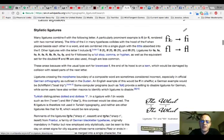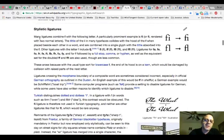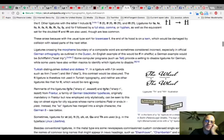Standard. And then you see, look, the FI. Hold on. Okay, that's boring. Many ligatures combine F with the following letter. A particularly prominent one is FI. You see how it merges? FI becomes this. FL becomes this. It becomes a single glyph. And those arose because of the type sort for the lowercase f, in which the end of its hood is on a kern, which would be damaged by the collision with raised parts on the next letter. See?